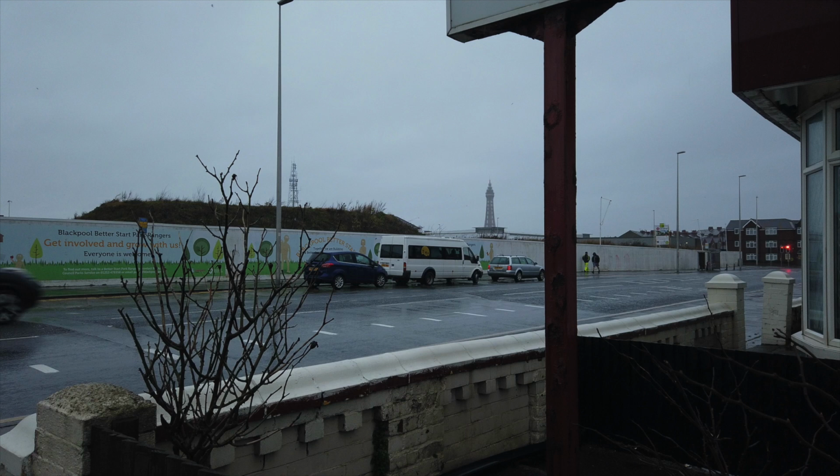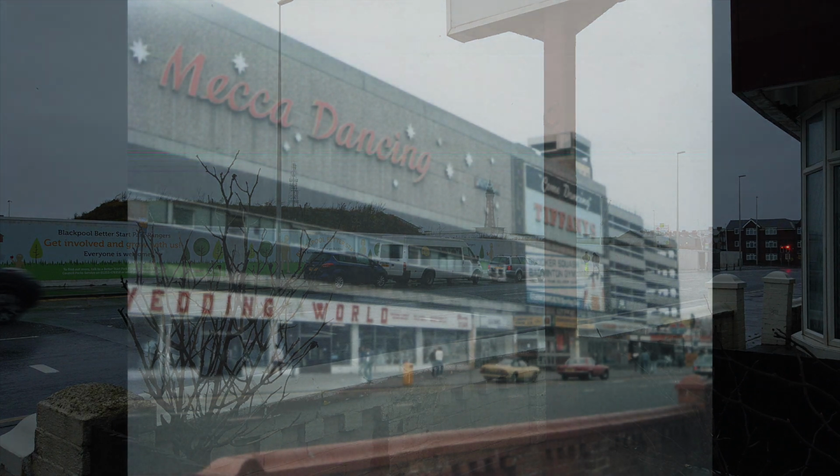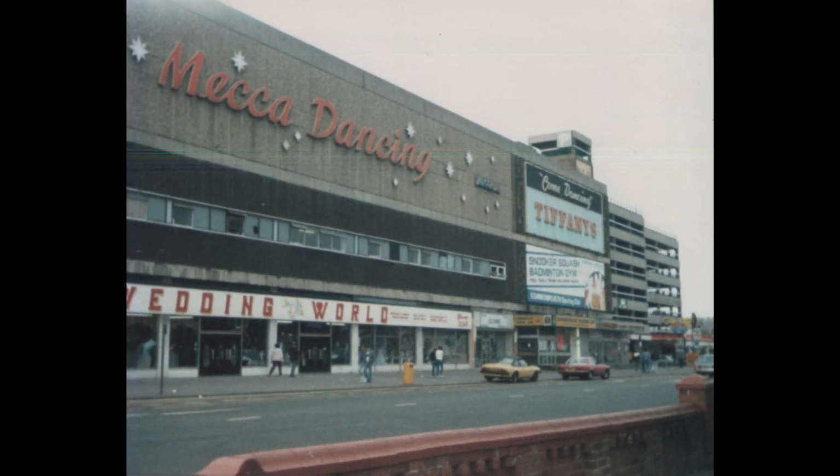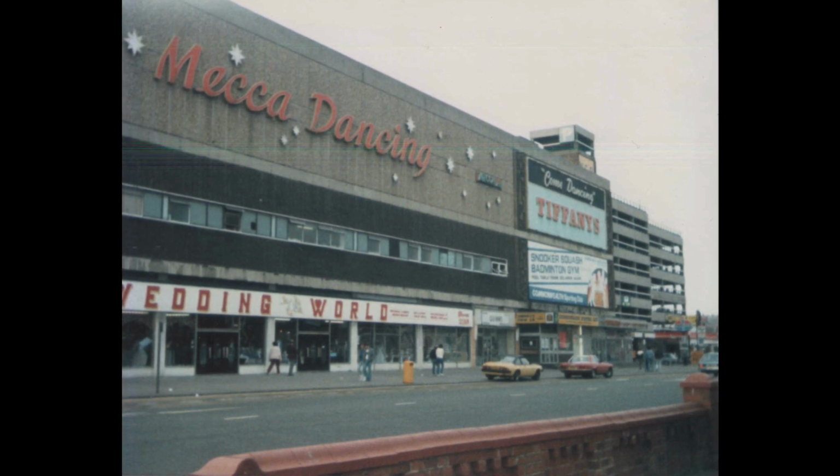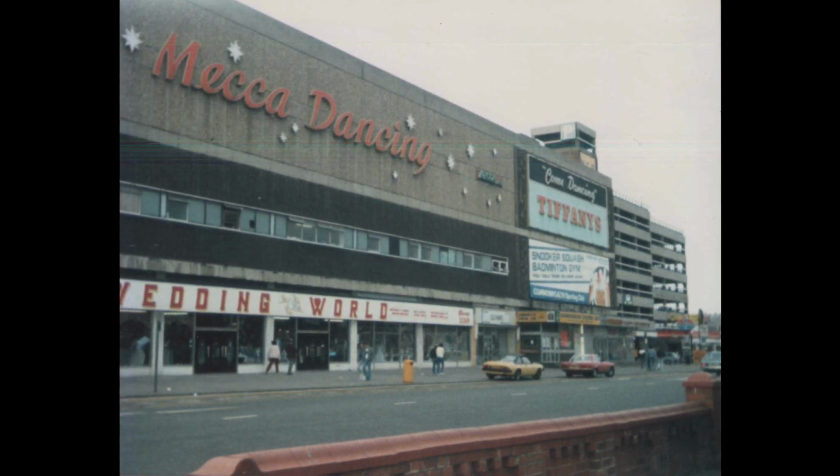I've just taken this picture here now, and if I overlay this now with an old photograph of the Mecca, you'll see what I mean. Look at this. It was a brutalist building, absolutely huge, concrete monolith, a bit like the Wilko's in town.